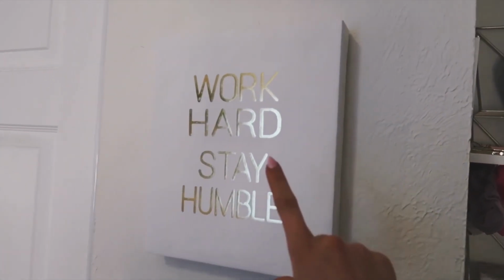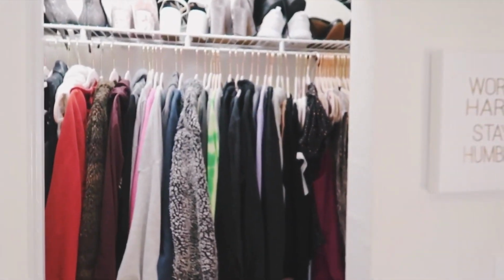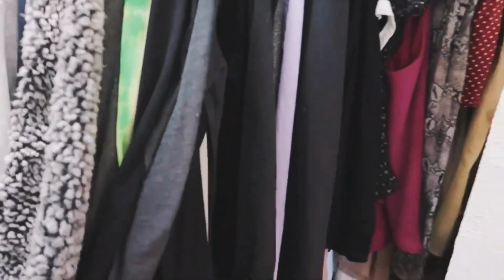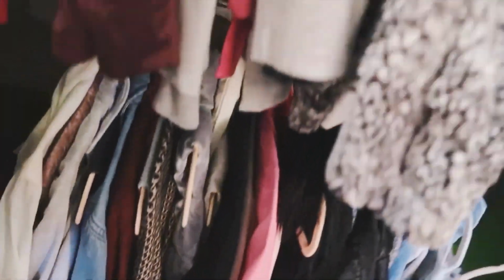I think I got this at Marshall's. So I have all of the velvet hangers. It was so frustrating to find the same color, so they're just all different shades of pink, and then the rose gold and stuff. But I keep my hoodies here, t-shirts and tank tops. I haven't really color coded anything yet, but then I keep an exercise ball hidden under there, and then all my jackets, and then shoes up here.